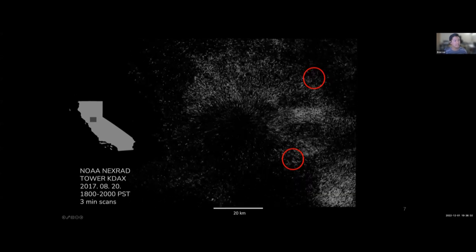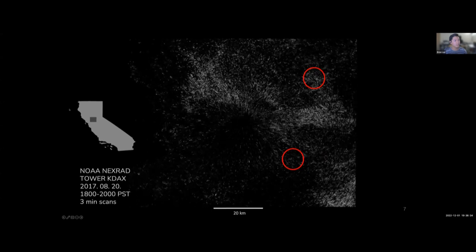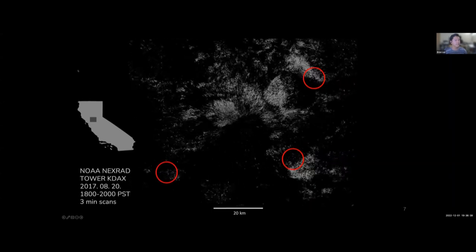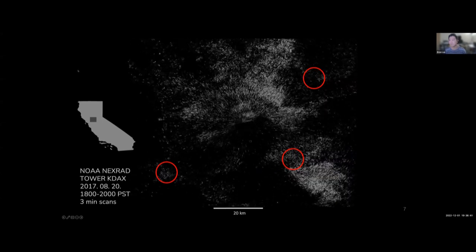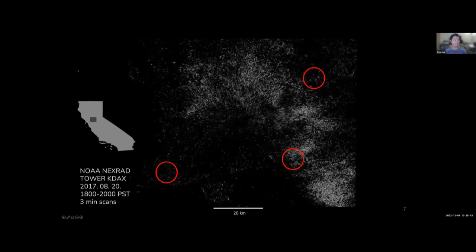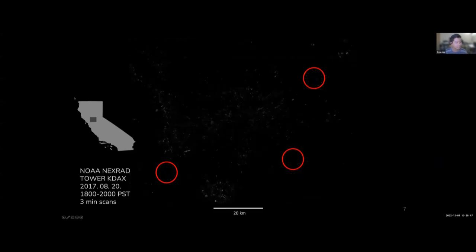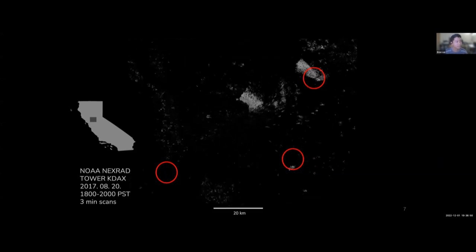But as we can see, as this GIF reloads over and over, there are just dozens of roosts in places where we see bat emergence across this small landscape, which is really exciting.